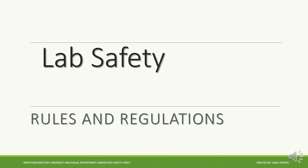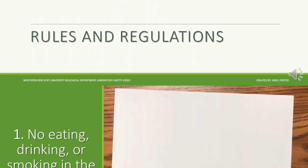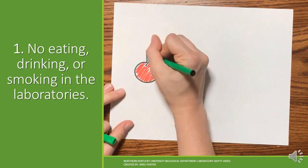Lab safety rules and regulations. No eating, drinking, or smoking in laboratories.